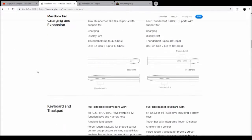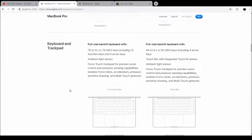And this is kind of different. On the non-touch bar version, you've only got 2 Thunderbolt 3 ports and a headphone jack. I like they left the headphone jack on there. That's really cool. And on the touch bar version, they have 2 on this side and 2 on that side, so it's a total of 4. It gives you more plug-in options. And you have to buy that particular device that plugs into those, that gives you options to have USB, SD card, and all that stuff all in the one little plug-in thing. They should have put more ports on there for sure.